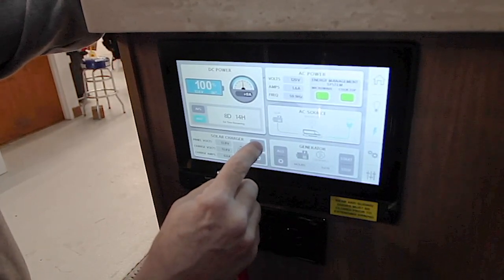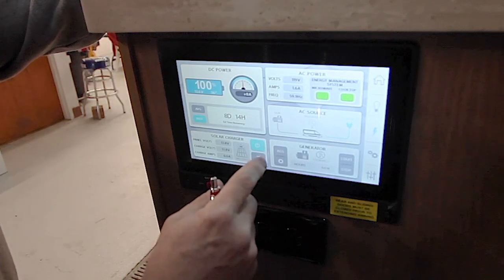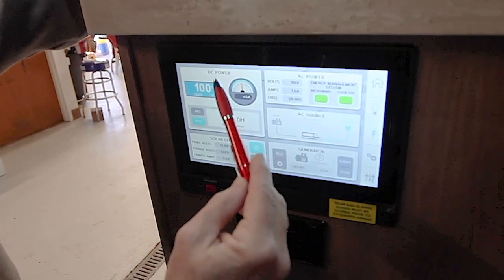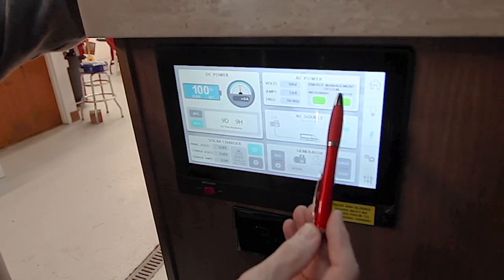I'm told that the solar controller in itself uses a little bit of power. So if you were in storage, you didn't want it to charge, or you're in a building, you could turn it off here. Up here, this is your DC, your battery. This is your AC power, which would be your shore power or power off your inverter.